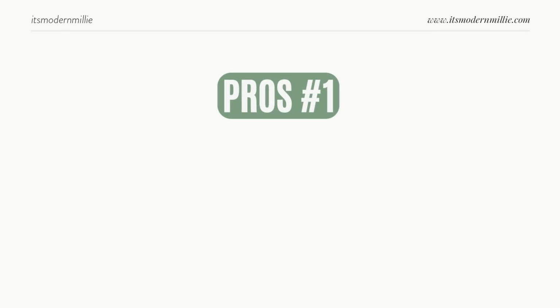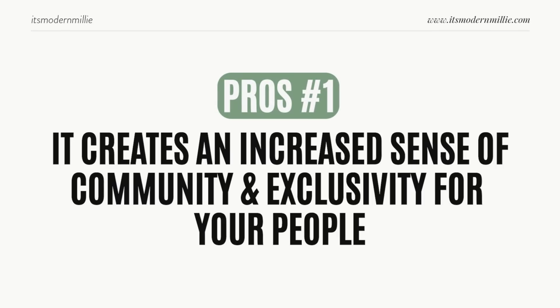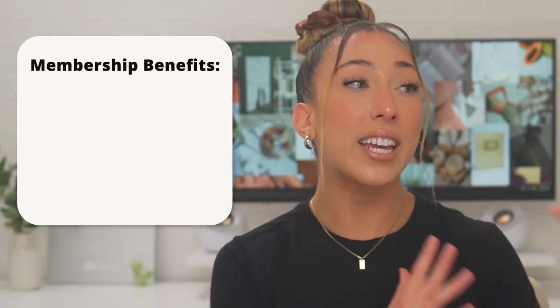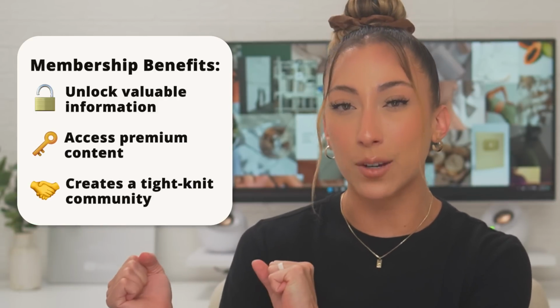To identify if creating a membership is going to be the best option for you, you need to be aware of both the pros and the cons. Pro number one, having a membership creates an increased sense of community and exclusivity for your people. Creating a membership is a great way for you to offer this exclusive level of access to information or more content or even a close, tight-knit community. People love to feel like they're a part of something or have exclusive access, and a membership does just that.